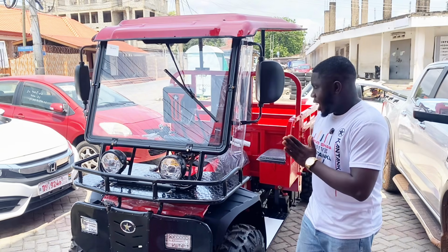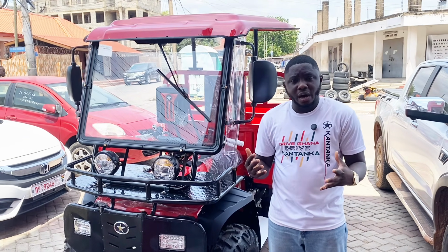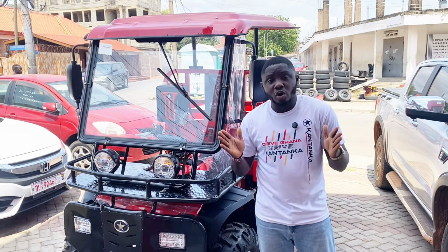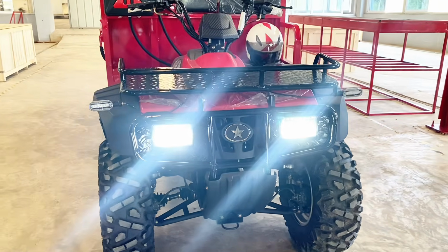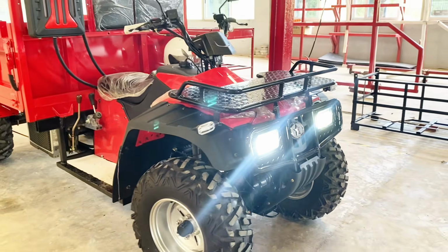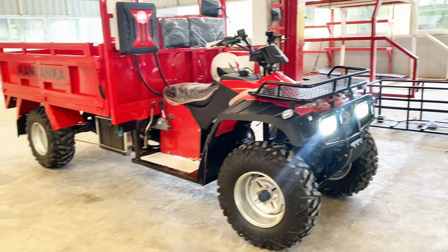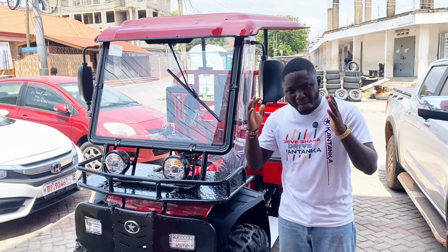But of course, some time ago last year, we talked about a vehicle called Kantanka Boafo. Yes, Kantanka Boafo. And most of our customers asked that we build a roof over the rider. And today I am here to introduce to you the new Kantanka Boafo.